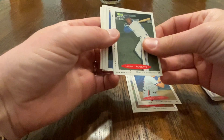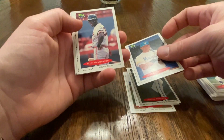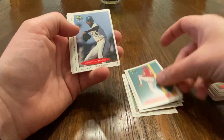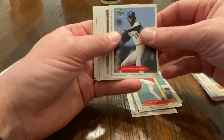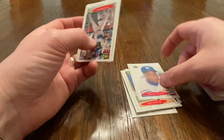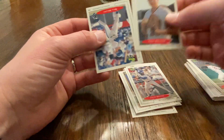Keep an eye out for any Savannah players here. My family goes back a few generations in Savannah. We used to go to Savannah Cardinals games growing up. Jonathan Hurst. I would love to hear in the comments if you all recognize any minor leaguers that I should be recognizing.